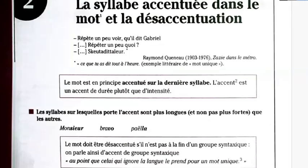In one of my remarks earlier, I told you that all the syllables are equal in the middle of a word because only the last one is stressed, basically, in French. Now, let's look very briefly at what we call la syllabe accentuée et la syllabe non accentuée. That is, we're looking at stressed and non-stressed syllables. That's what it means. Syllables that are stressed and ones that are not stressed.